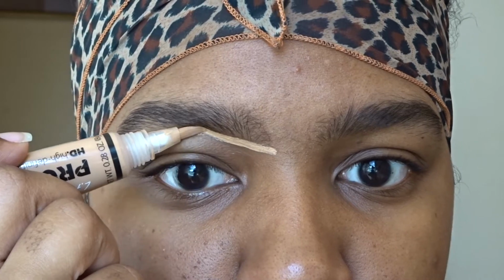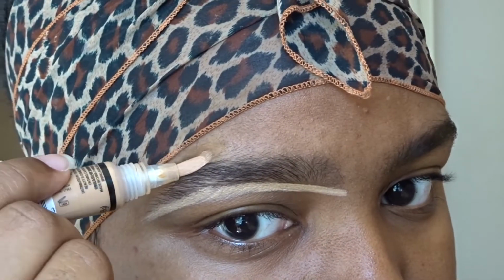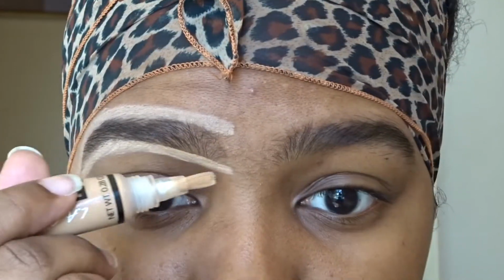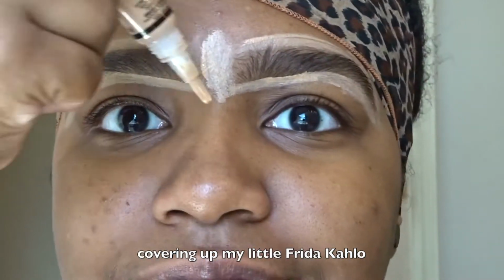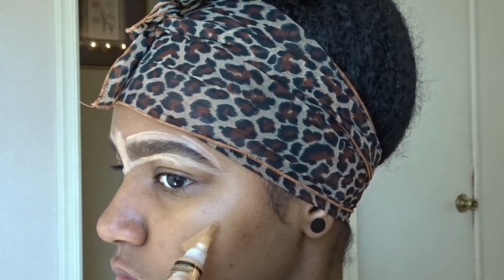So I use Medium Beige to carve out my eyebrows, and I'm carving out my brows first before I fill them in because they look drastically more natural if I do this rather than filling them in and then carving out my brows. And it's super quick because I'm using it straight from the tube. I don't have to use a concealer brush, nada. So we're doing that. You see me trying to cover up my unibrow.